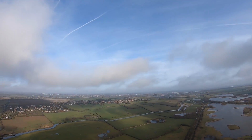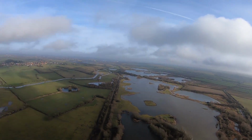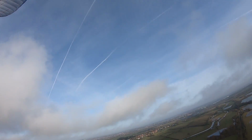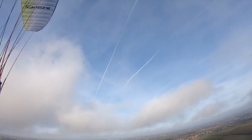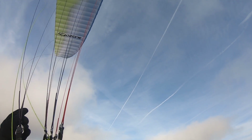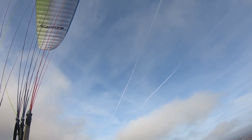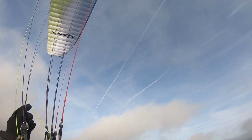Well, I'm glad I got up, but this weather is changeable. I'm level with cloud base here, but there's no clouds above me. That wing is rocking around. Have a look up there. I've got a bloody great big twig stuck in my lines. You see that big twig up there? It ain't coming out.